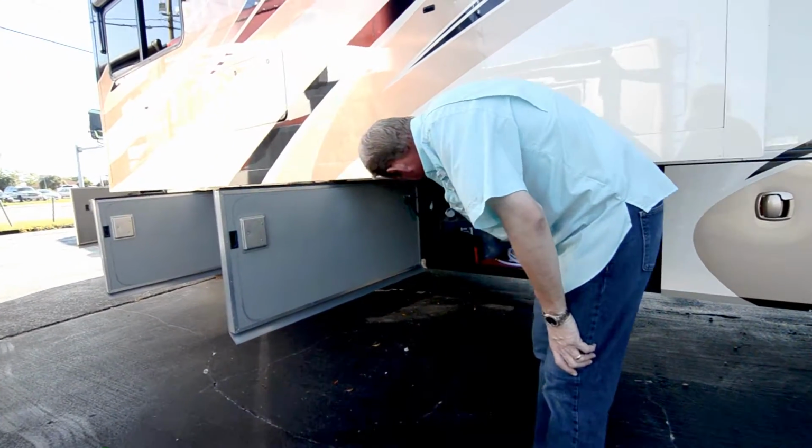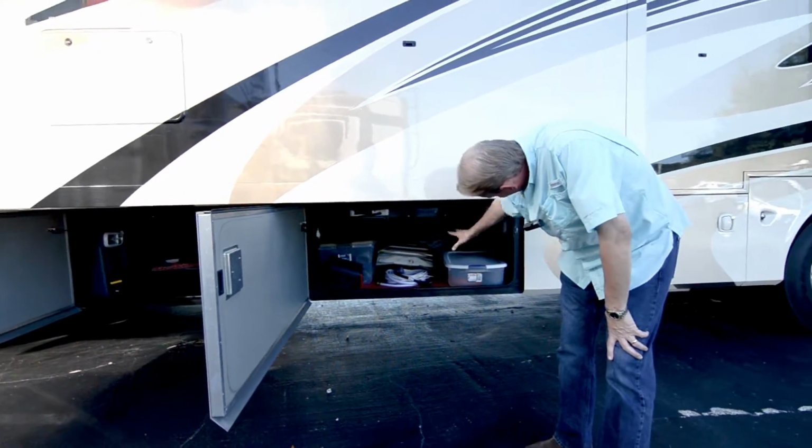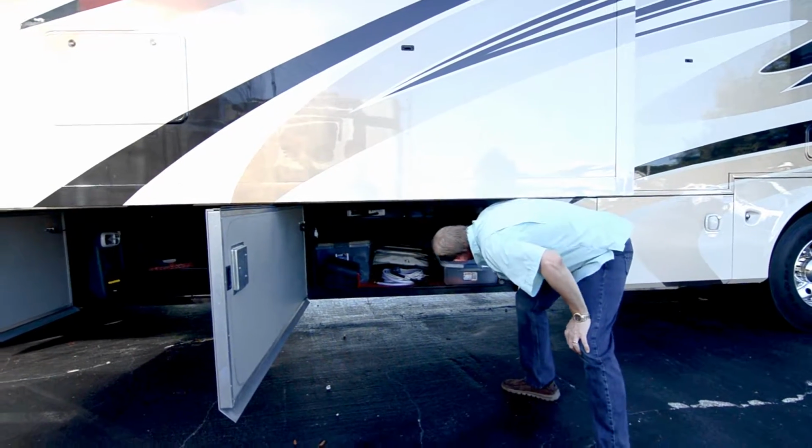This is the other side of that pass-through storage, but it does not have a tray in it. This makes a little bit more room for larger items when you don't have the tray in it. But you have access for your central vac right here.